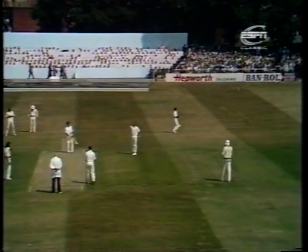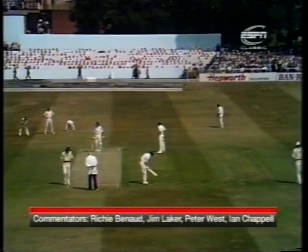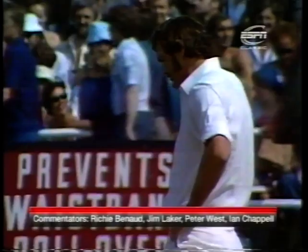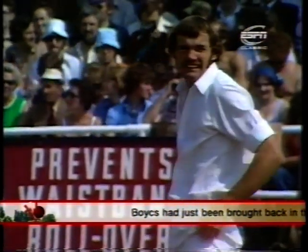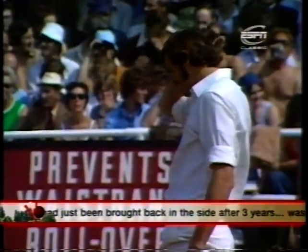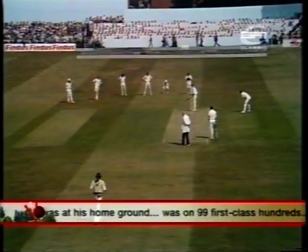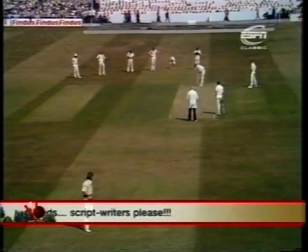Richie Robinson is at short forward square. He retained his place in this game, having performed well in the match at Trent Bridge. He's made something of a specialty of that close-in position, unusual for a keeper to be able to do so. Batted very well in the last couple of games leading up to this Headingley test.